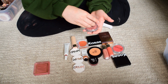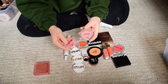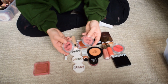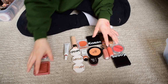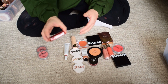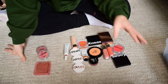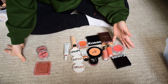Oops. Packaging always breaks with an Essence product, don't forget about that. So these are two blushes that I would like to donate to friends and family that might like them better. Like I said, I really like the formula, but the colors are not necessarily for me. And then same thing, this one is my favorite powder blush. This is the Nabla Skin Glazing blush. I love this one. So that is one that would stay. And then in the cream category, I feel like this is obviously a lot of blush.